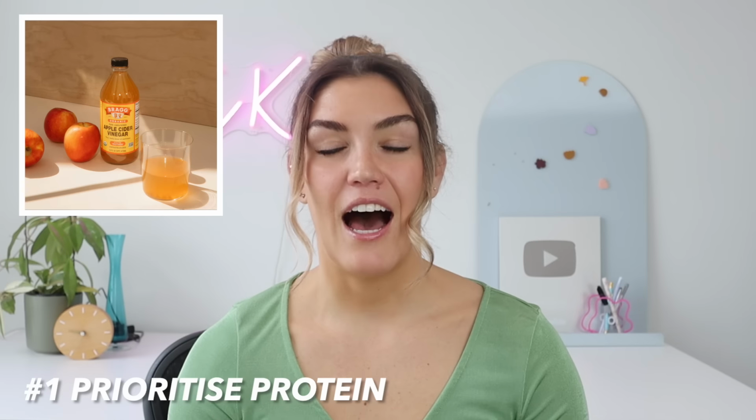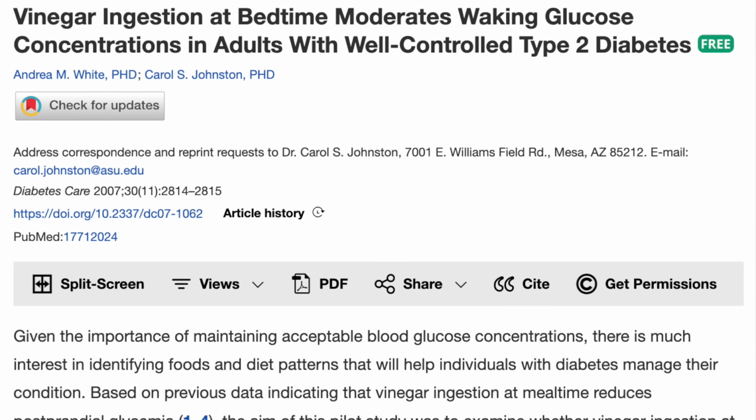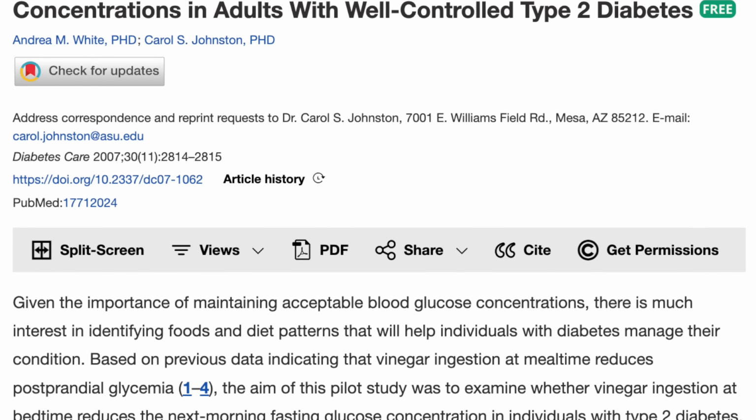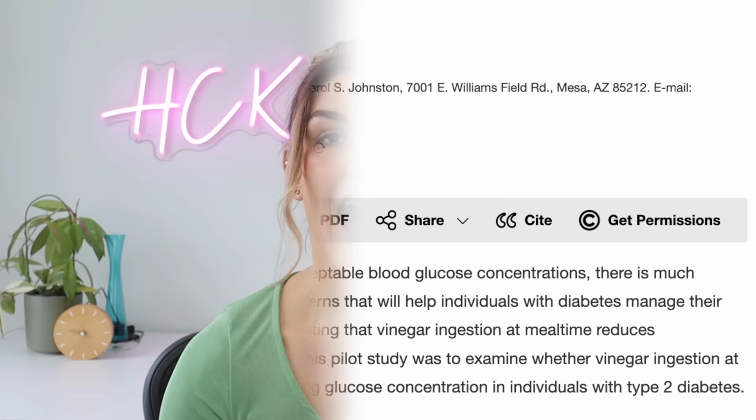The first way to do this is to drink apple cider vinegar before bed. I love this tip because it's super simple, but also extremely effective. Drinking 1 tablespoon of apple cider vinegar diluted in water before bed has been shown to lower your fasting blood sugar the following day and bring down your A1C over time. And you can also take it before meals to lower your blood sugar response to that meal.